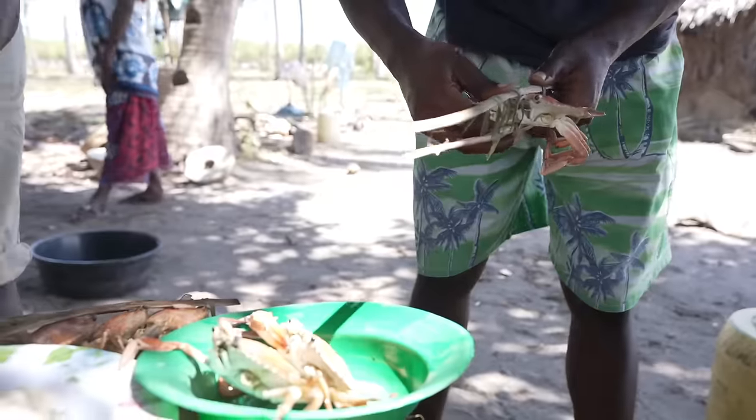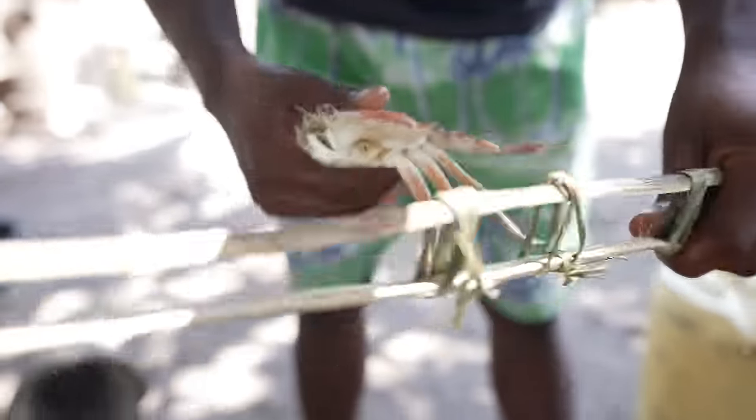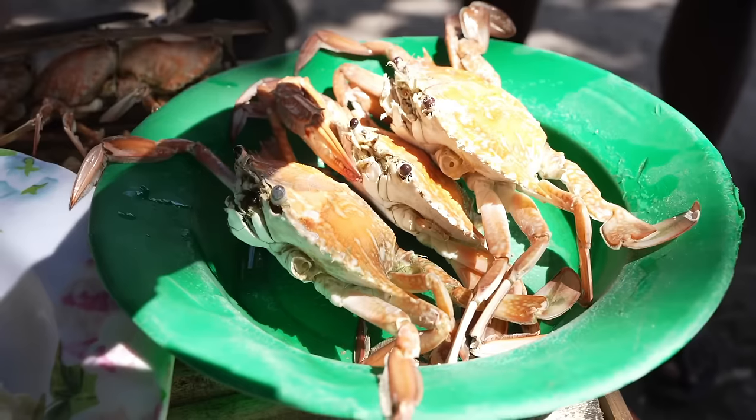Spear, you can use like a catching net. But most here they use spearing.